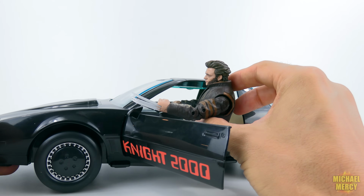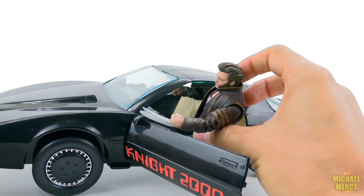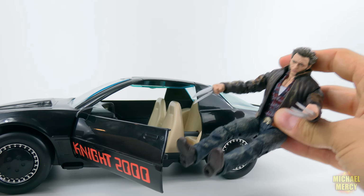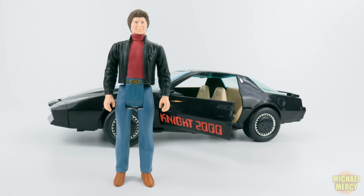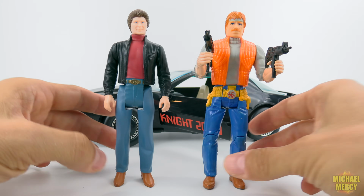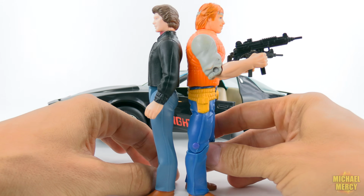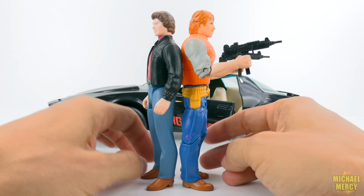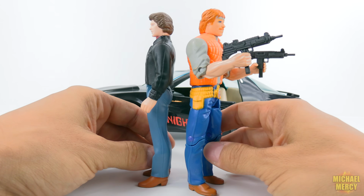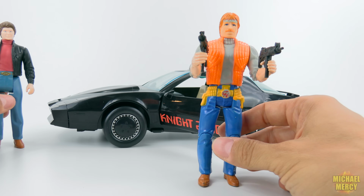Maybe some of the smaller or slight G.I. Joe Classified figures might fit. But this guy's a little too big. And I may have found another vintage figure that might fit. Vintage Kenner Chuck Norris Karate Commandos. Almost exactly the same, just a little bit. These are not to scale with each other. Chuck Norris was quite a bit shorter than David Hasselhoff, a little bit thicker too.